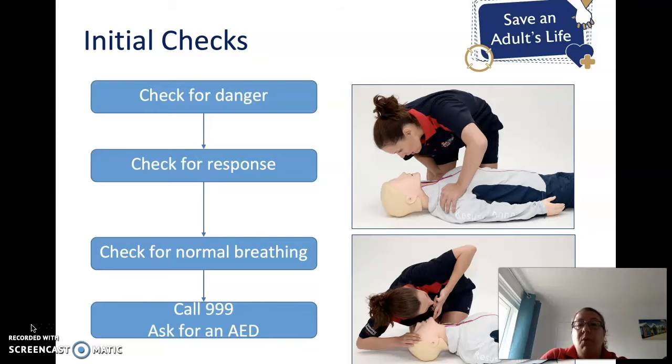So what I'd like you to do now is, if you can get a teddy bear or a pillow, have a little go of that with me. So I've got my teddy bear here. So I'm going to come into my area. I found my person collapsed on the floor.